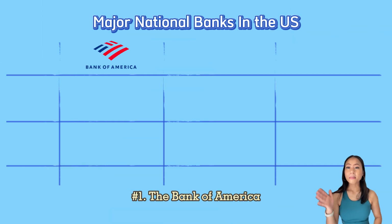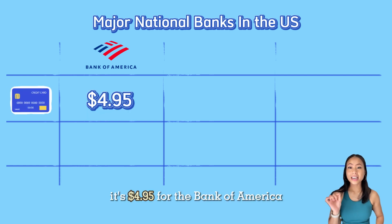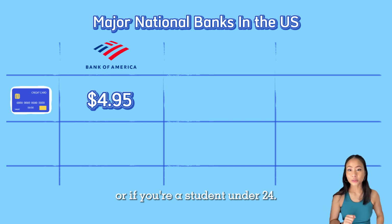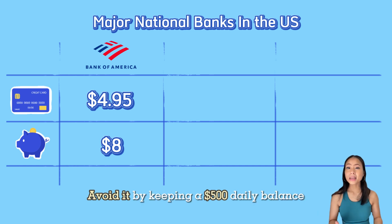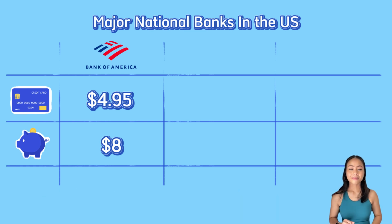Number 1, the Bank of America. For the checking fee, it's $4.95 for the Bank of America Advantage Safe Balance banking account. Waive it by signing up for the Preferred Rewards program, or if you're a student under 24. For the savings fee, it's $8 for the Bank of America Advantage Saving Account. Avoid it by keeping a $500 daily balance or by linking this account to another Advantage account.